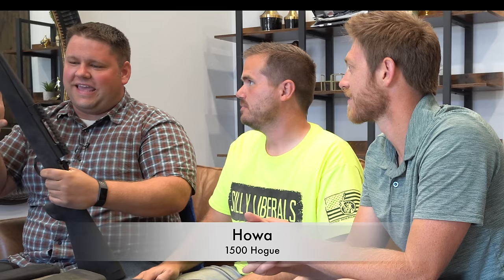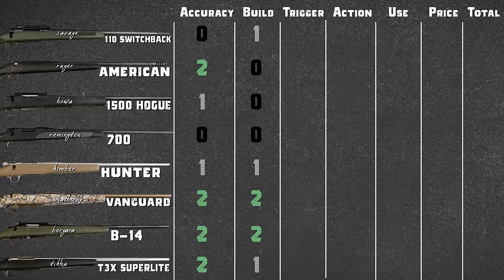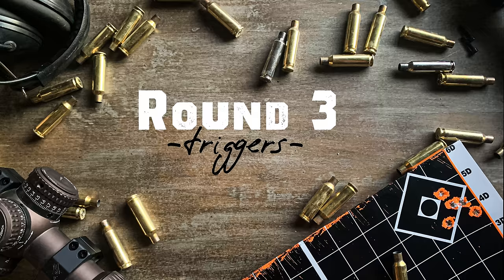I mean, it's a giant high bouncy ball. I can't knock on it too much. It's inexpensive compared to some of these other guns here on the table. But it shows. Yes, it does. So we'll talk about price in a different category, but just comparing it in the under $750 price range, I think you'd have to agree that those three belong a little bit lower. Absolutely.